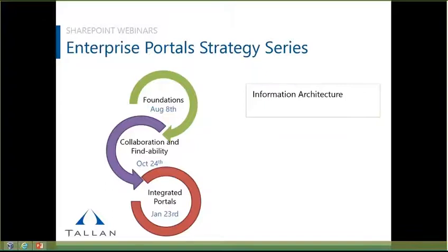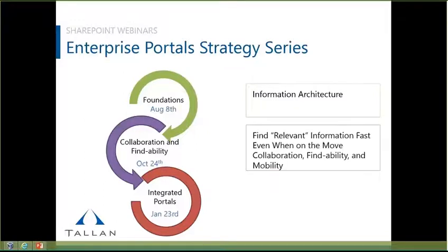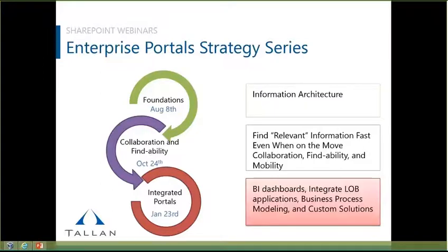We talked about information architecture, metadata management, collaboration, and search and findability. The October 24th webinar was around how to optimize search and how to improve findability in search, and also improving the ability for users to find relevant information in your portal. The third part is actually taking your intranet portal to the next level. It's about building business intelligence dashboards, integrating line of business applications, maybe automating business processes, and we'll discuss in more detail about the third topic in this webinar.